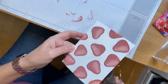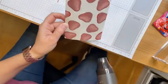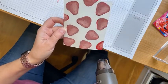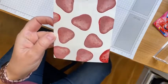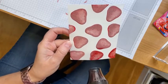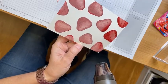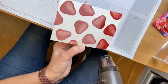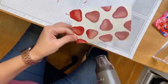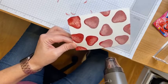So I'm just heating here. Now I'm just heating up the Versamark. I don't know if you can hear me, so I'm going to stop talking. You see the magic? I love it. The embossing's so cool. So we're essentially melting the powder, and the Kool-Aid in this case. It's happening. These happy little strawberries.